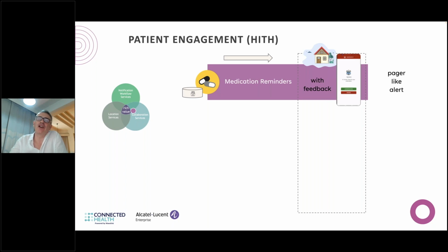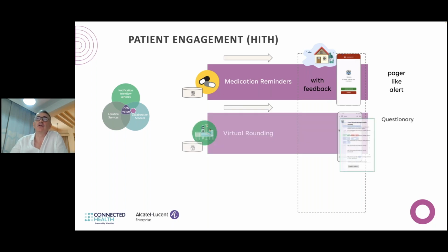And it's a pager-like alert. It is mandatory to acknowledge or decline. Otherwise, it's going to keep on beeping. It will not leave you alone until you acknowledge or decline. So you have the registration as well. That's a good way to make sure that the medication is being taken.